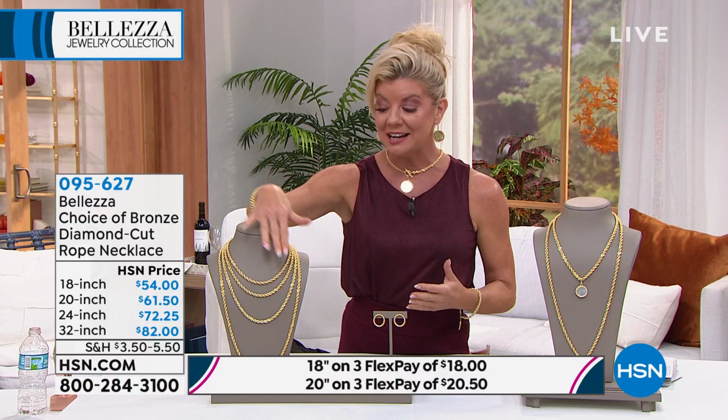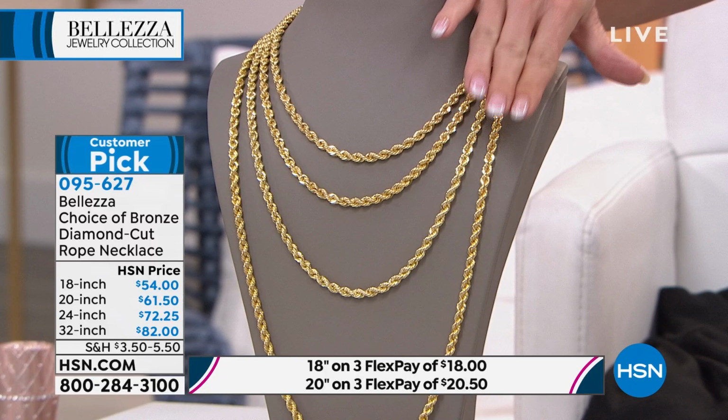Okay, speaking of exciting, they're back in stock. This is our number one customer pick rope. It's our biggest and boldest of all the ropes that we do in the Bellezza line. We are thrilled that it's back in stock in the 18 inch. We have the 20 inch, the 24 inch, and then also your 32 inch.